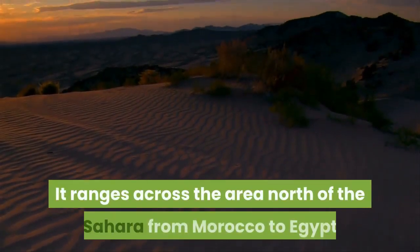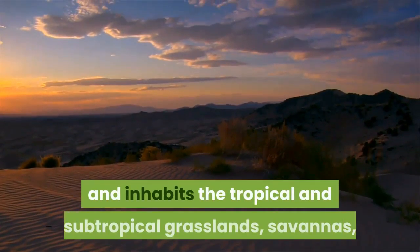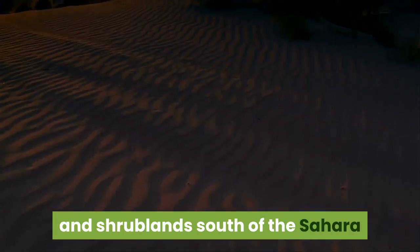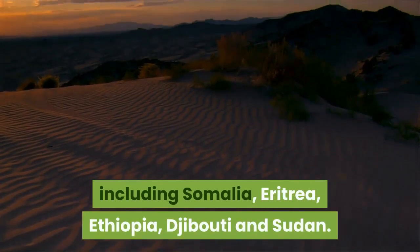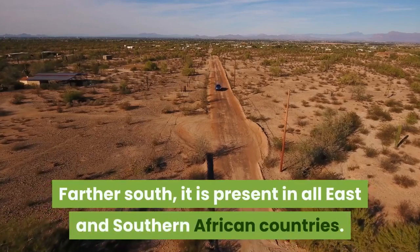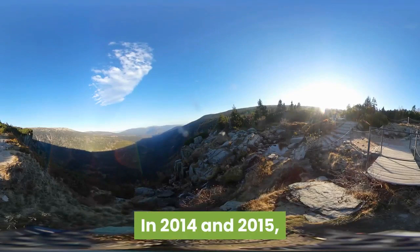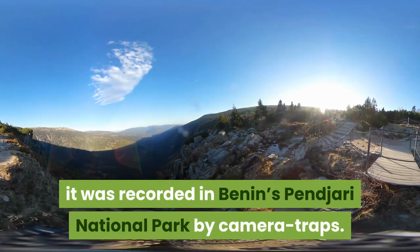It ranges across the area north of the Sahara from Morocco to Egypt, and inhabits the tropical and subtropical grasslands, savannas, and shrublands south of the Sahara from Mauritania to the Horn of Africa, including Somalia, Eritrea, Ethiopia, Djibouti and Sudan. Farther south, it is present in all East and Southern African countries. In 2014 and 2015, it was recorded in Benin's Pendjari National Park by camera traps.